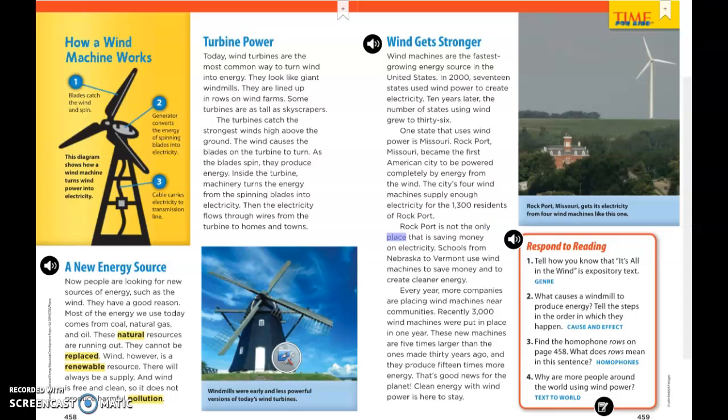Rockport is not the only place that is saving money on electricity. Schools from Nebraska to Vermont use wind machines to save money and to create cleaner energy. Every year, more companies are placing wind machines near communities. Recently, 3,000 wind machines were put in place in 1 year. These new machines are 5 times larger than the ones made 30 years ago, and they produce 15 times more energy. That's good news for the planet. Clean energy with wind power is here to stay. Rockport, Missouri gets its electricity from 4 wind machines like this one.